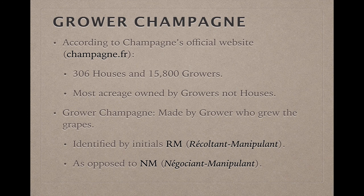Apart from RM, you'll see other letters on bottles that indicate whether or not the wine was made by a cooperative of growers and other things. But the most important pair of letters to note is NM, or négociant manipulant, or buyer-producer. That means that this wine was produced by someone who bought rather than grew the grapes. You can find this on wines produced by the big houses who buy most of their grapes. But many of the houses own some land and will often make a special bottling of champagne exclusively from grapes grown on land they own.